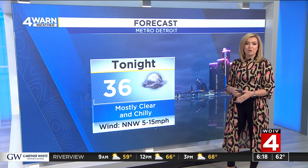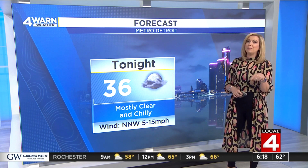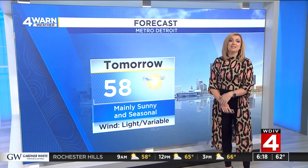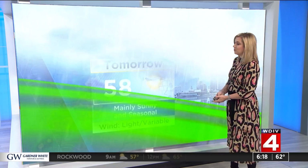That's what you're waking up to tomorrow morning compared to the 60-degree temperatures we have right now. So little weather whiplash by tomorrow, huge difference, mostly clear skies. And then the winds really will lighten up tomorrow. Light and variable winds, but seasonal. So there's your reality check, a high of 58, but at least it'll be paired with some sunshine.